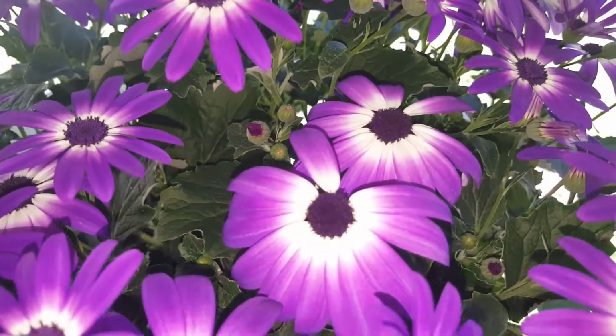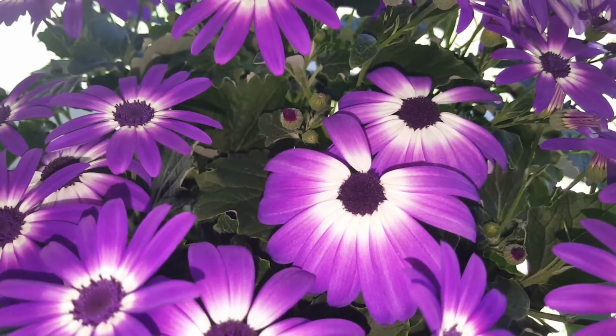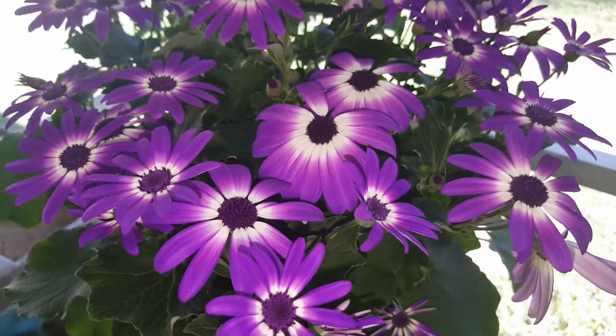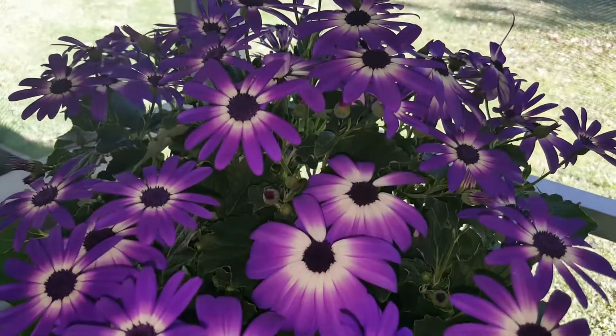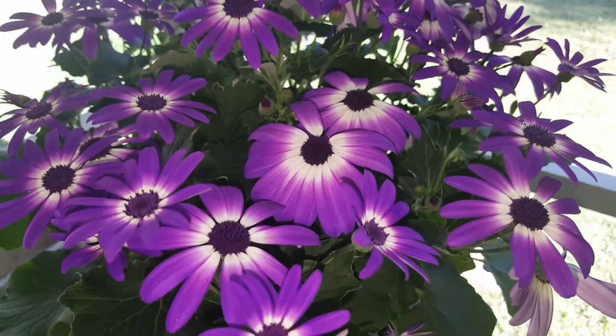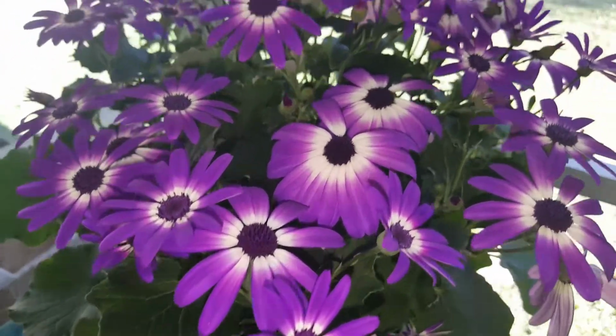Today I picked up a few plants. This one here is a Senetti Pericallis. I've looked it up and it seems to like cooler weather, so I'll probably leave it out on my porch for a while. And then when it gets real hot, I'll have to bring it inside.